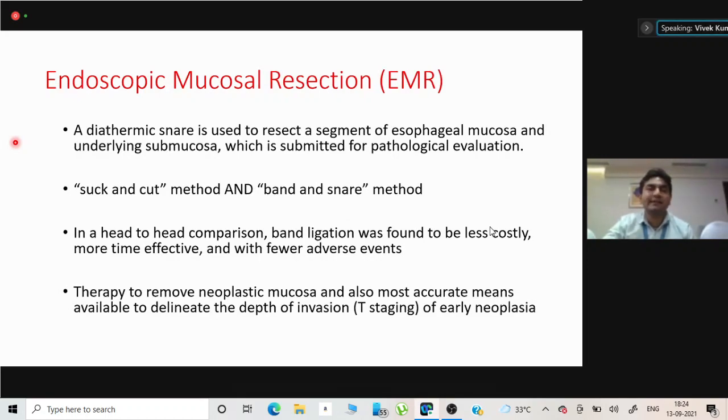Endoscopic mucosal resection. In this, a diathermic snare similar to a polypectomy snare is used to resect a segment of esophageal mucosa and the underlying submucosa, which is submitted for pathological evaluation. The different techniques we have are the suck and cut technique and the band and snare technique. In the suck and cut technique, the mucosa is sucked through the cap to create a pseudopolyp and it is then snared off. In the band and snare technique, we use a device similar to the endoscopic variceal ligation device, and the nodular Barrett's mucosa is sucked and banded over, and then it is snared over the applied band. In a head-to-head comparison, band ligation was found to be less costly, more time effective, and with fewer adverse events.